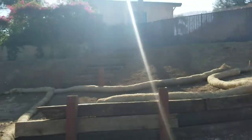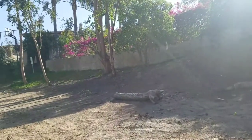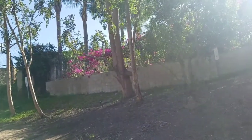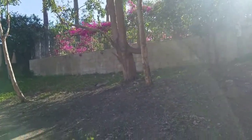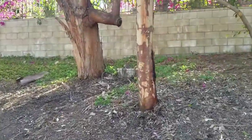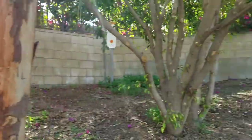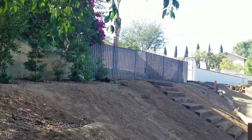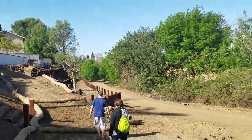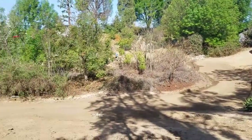Are you stumped yet? So, oh yeah, you know what? Here's something. I think I see a stump by the tree over here. Or no, I don't. Helps me when the sun's in your eyes. The heck is that thing? Oh, no. Well, that's not a stump. All right. This is like an offset of the lake bed. Takes you down this trail.